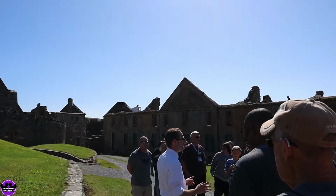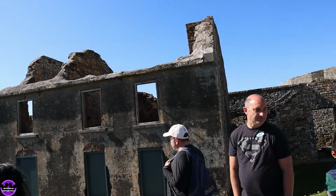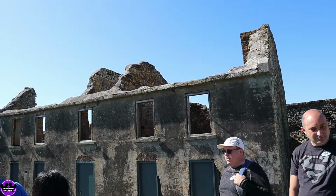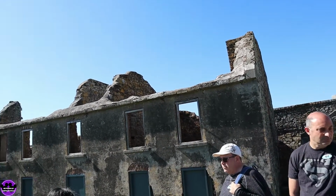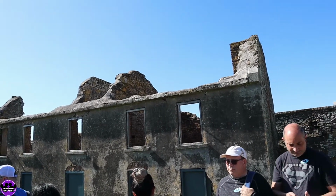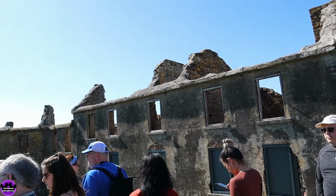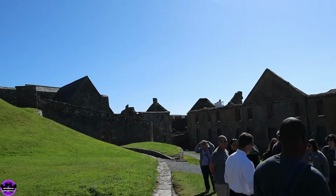But before we do, have a look at the buildings right behind you there, because these are the infantry barracks. If you were a soldier in the British Army at the time, there were 12 men in each one of those rooms. No bed, you slept on straw. You only got blankets to keep you warm at night. The army was charging the men based on how much coal and firewood they were using. You did everything in your room. You cooked, ate, slept, drank, gambled, lived, died inside.